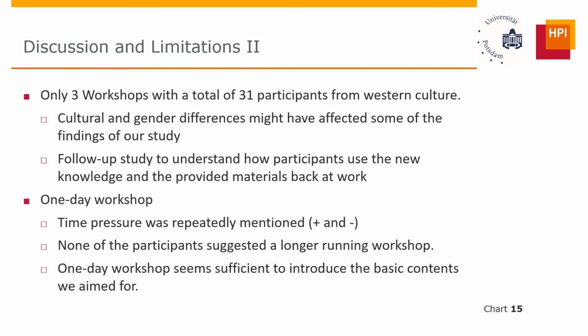And they actually asked for more content in the 1 day with the discussion about how to apply these things in different company settings. So we still think, after running the workshops, that a 1-day workshop is a sufficient way to introduce the basic contents we aim for, and then probably should be followed by different workshops or mentoring inside the companies to follow up on questions and things that will come up.